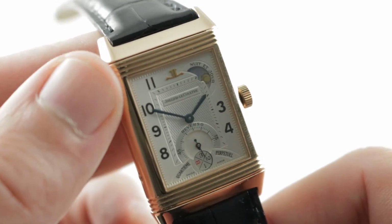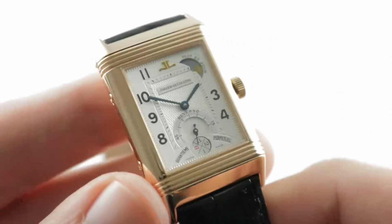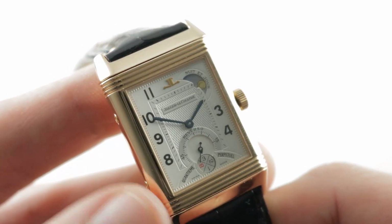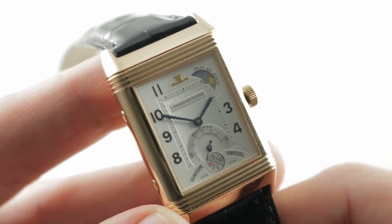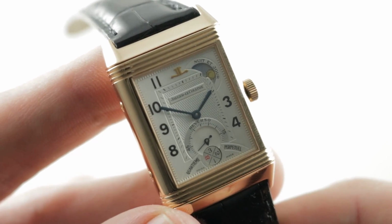Truly special in that you get an all JLC movement inside JLC's design icon, the Reverso, which truly is JLC's Submariner, JLC's Nautilus, JLC's Royal Oak, JLC's Moonwatch. This is the icon of La Grande Maison.